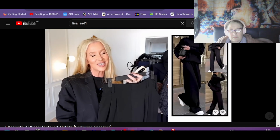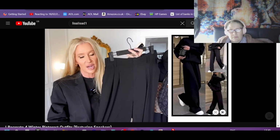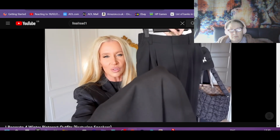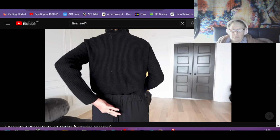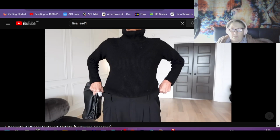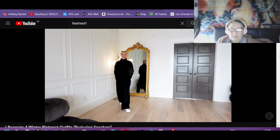The next look is a really good one. And these pants, oh my gosh, they are so nice. They're made out of like a woven material. You can see it's almost got a little weave texture to it. They've got the elastic back, but still side pockets. Button and zip. Just a really nice pair of trousers.